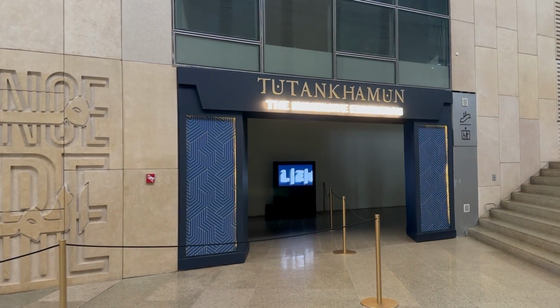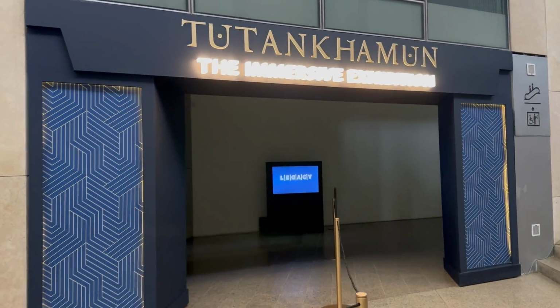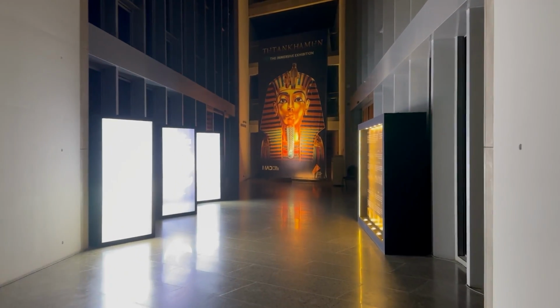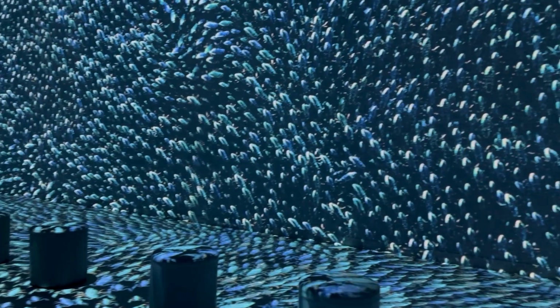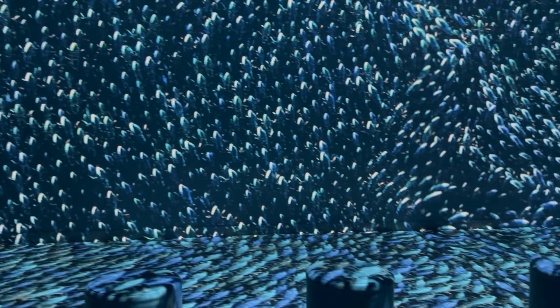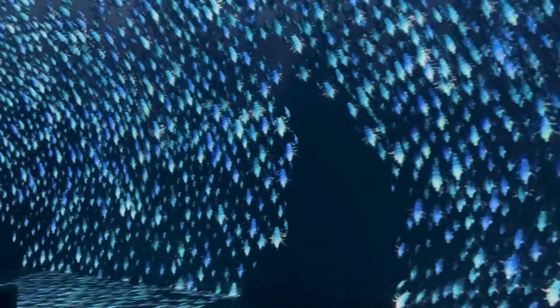The Tutankhamun Immersive Exhibition is also an option for visitors to the Grand Egyptian Museum. However, when I went to this exhibit, I thought it was pretty underwhelming. You're only in one room the entire time, sitting on a stool, watching this three-dimensional presentation. It's very, very limited on history and information about King Tut, and it's just a bunch of visual effects in one room for about 20 minutes or so.